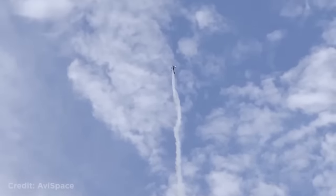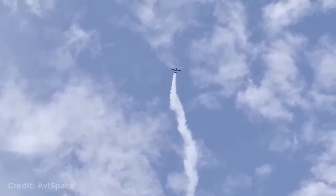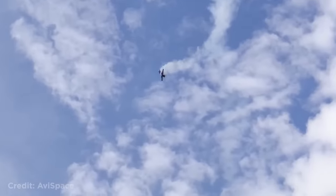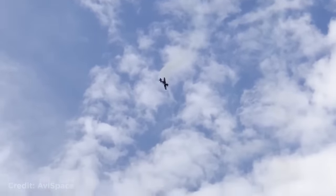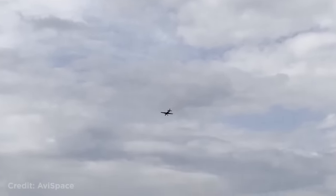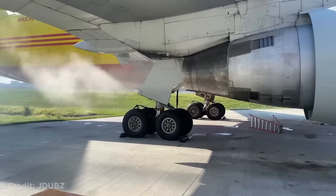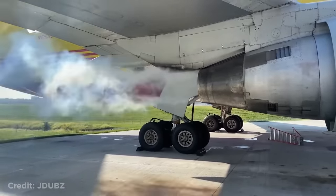This pilot stalling on purpose as an aerobatic display at an air show. This Boeing 767 starting up for the first time after an engine change, resulting in smoke and fire coming out of the engine.